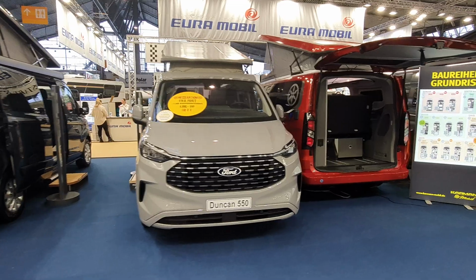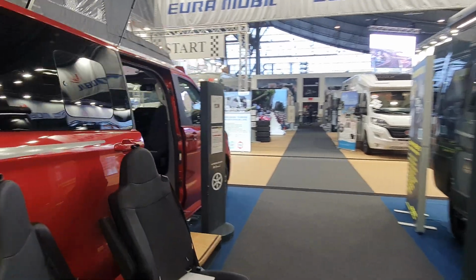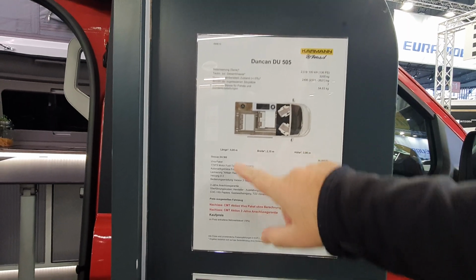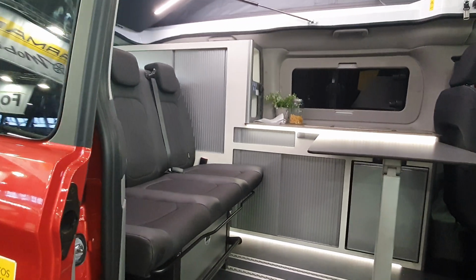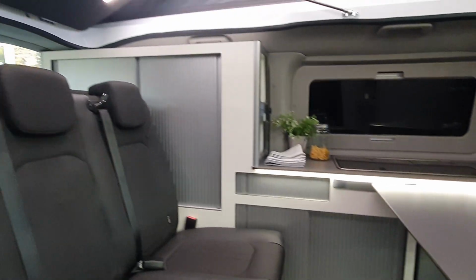I'll show you another one. This I don't like at all, but you'll see why. A Duncan 505, 505 centimeters in length. There's your price, 70,000 euros approximately. This is a VW camper, which is built on a Ford. So you've got the VW side kitchen, the storage and all the rest of it.